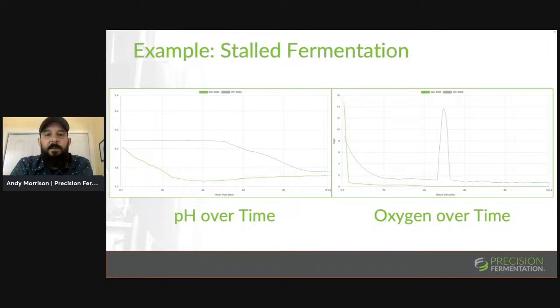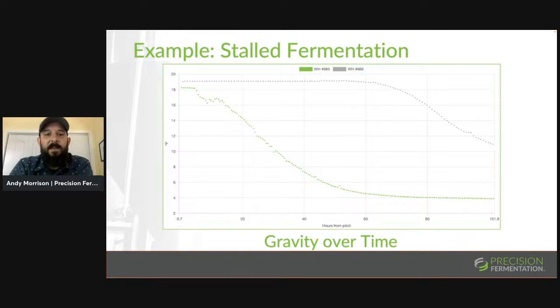And that yeast then, looking at that same time frame here on pH, kicked off pretty immediately. So that yeast started acidifying immediately, which, if I jump back to this previous slide, then it was only a matter of a few hours later, a normal lag phase length of time, say about 10 to 12 hours, before this fermentation started kicking off again and gravity was moving downwards at that normal rate.